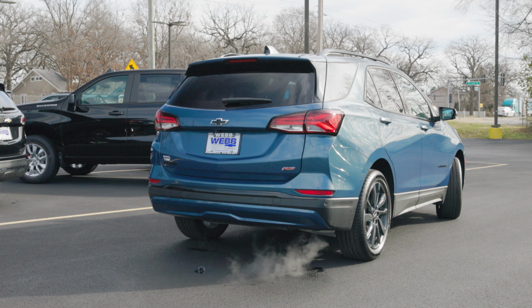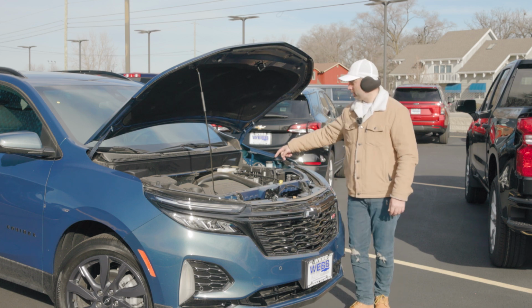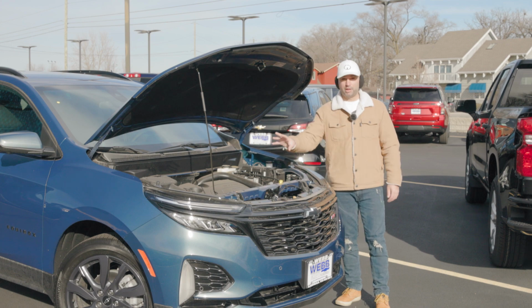What you also want to know is where you put your windshield washer fluid, and it's sitting right here to the side of the engine bay compartment, far away from the engine.